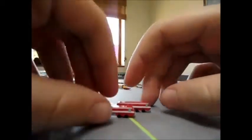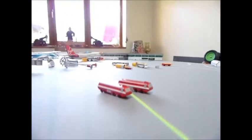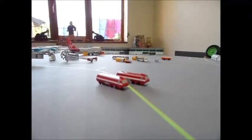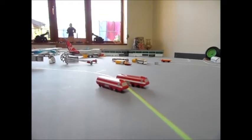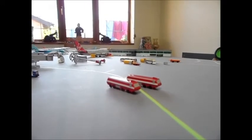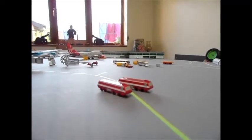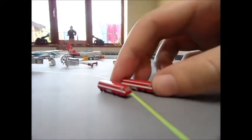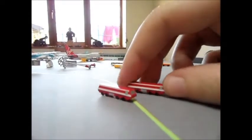I do actually like the look of the new ones that they've done. I would like to get some, but they do cost quite a fair bit in terms of what you get, which is a bit naff. You know, when you see really good stuff and you think the price is a bit too high. These are really nice little things. You've got the little water cannon on top. They are pretty basic.